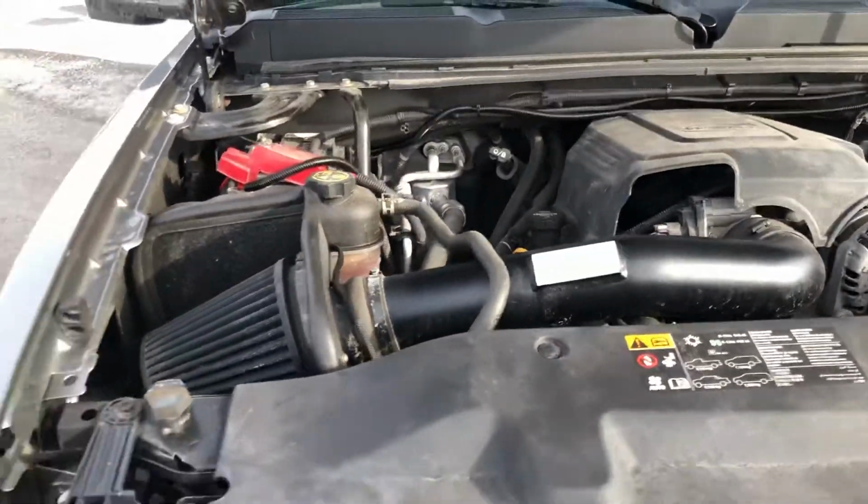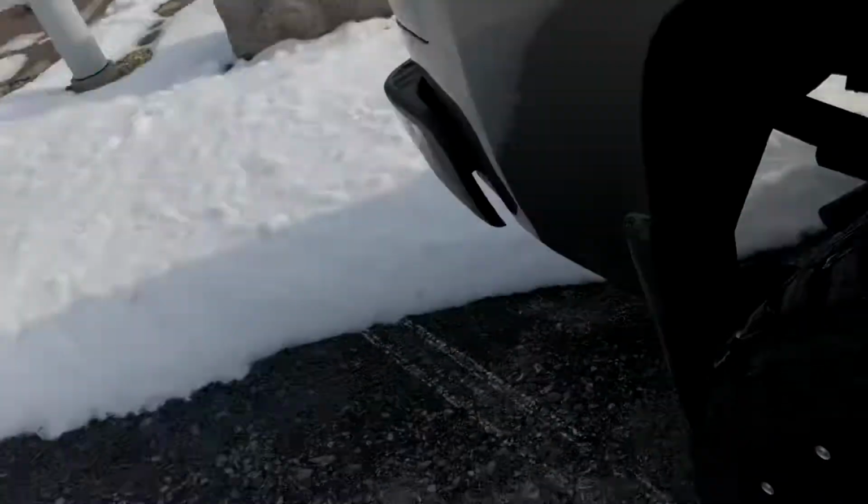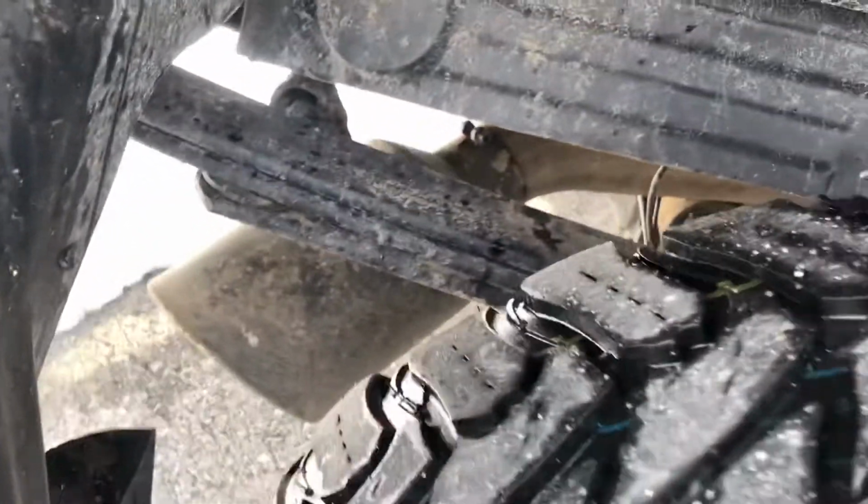Now, you may be wondering, what are my viewpoints on a cold air intake? I think it's a lot better than stock, but could I ever justify spending a couple hundred dollars on an air intake? No. There's a little noise with it, but not much. You can't hear much of an air intake when you have that under your truck.